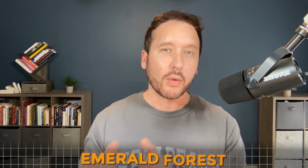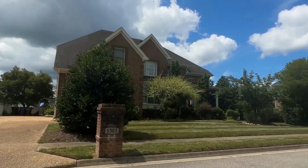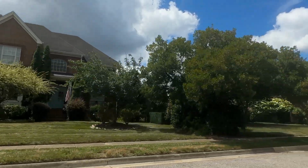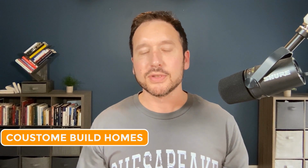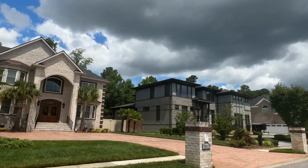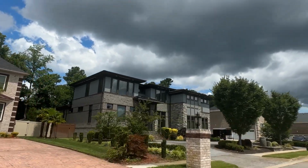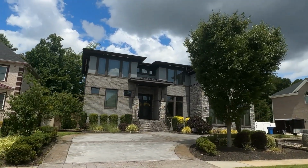Another neighborhood definitely worth mentioning is located right next to Emerald Greens, and that's Emerald Forest. This is a smaller community, less than 100 homes. And a lot of them are around the water. They have like a pond or a little lake inside the neighborhood. You'll find some very custom built homes in this community. There's one home in particular that's super modern. It is built very well. The curb appeal is beautiful on this property and all the properties in this community.